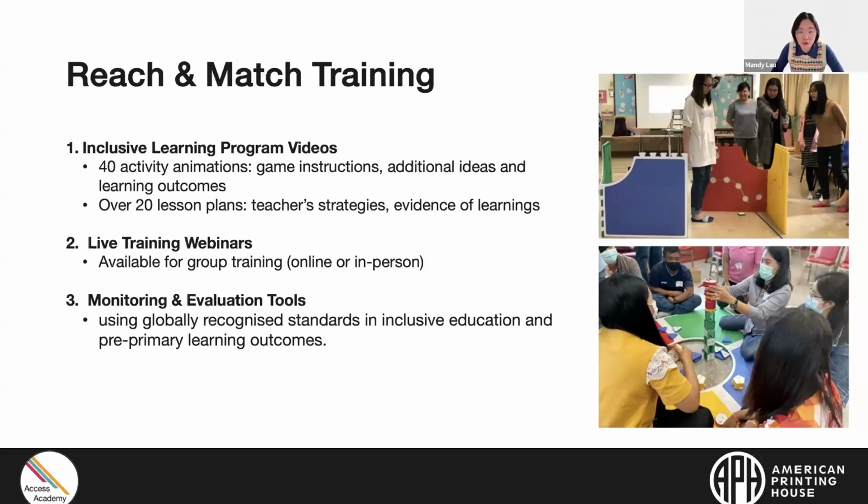We also offer online and in-person training to teachers and therapists, and we have developed a comprehensive set of monitoring and evaluation tools. These use globally recognized standards in inclusive education and pre-primary learning outcomes.